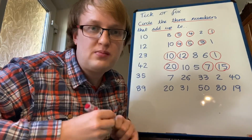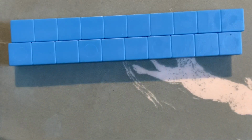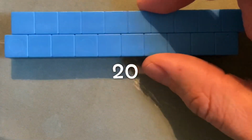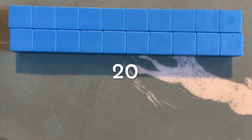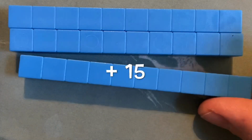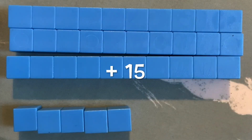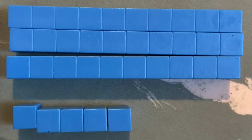Let's have a quick look at that with the base 10. So I'm starting off with my biggest number here, which is 20. So I've got my 2 10s to make 20. And I'm going to add the next biggest number, which was 15, which is made of 1 10 and 5 1s. So at the moment I have 10, 20, 30, 31, 32, 33, 34, 35. We wanted to get to 42, didn't we?